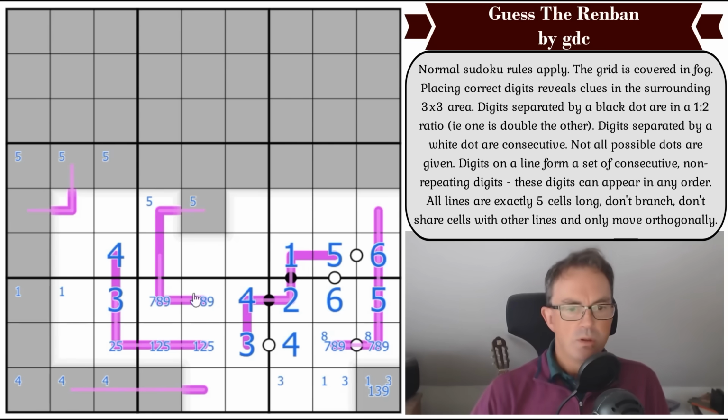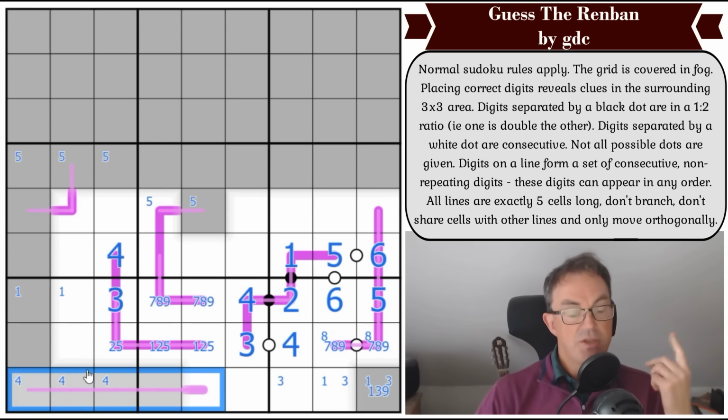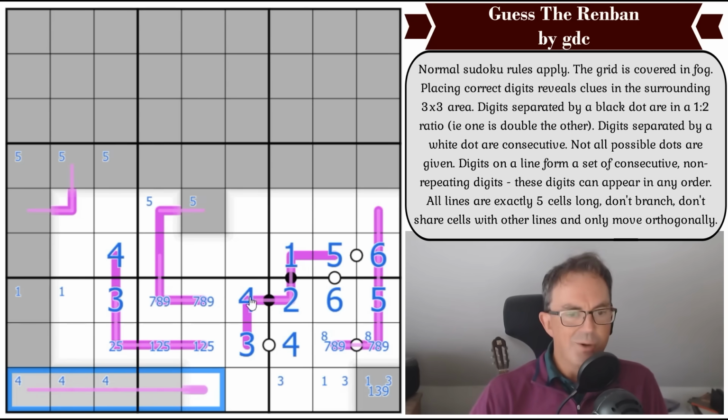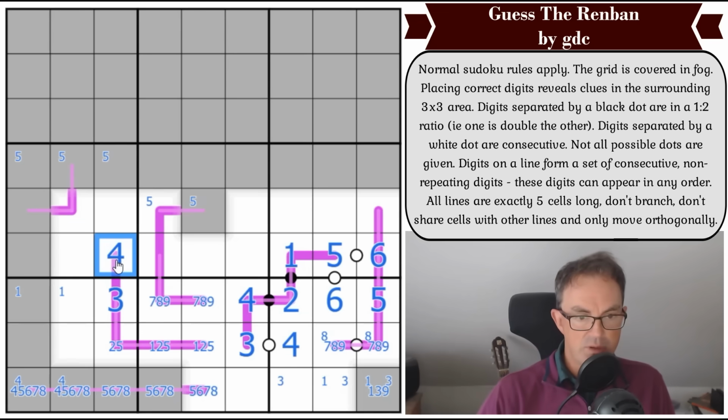Now, oh wow! Look at the bottom row. This line doesn't turn up there now, so it must go in the corner. So this is a straight line. It doesn't have a 3 on it. So this line must have... Oh, no, it's obvious. It doesn't have a 3 on it, but it does have a 4 on it. So we know what this line is. This line is 4, 5, 6, 7 and 8. And these squares are not 4. That square's not 4 either, by our old friend Sudoku.